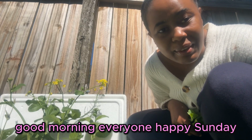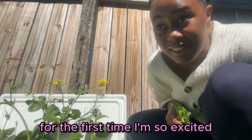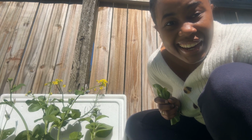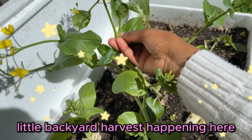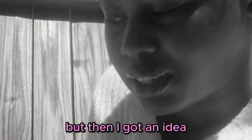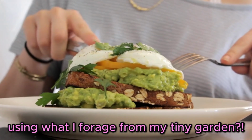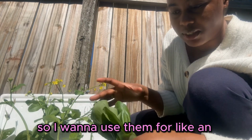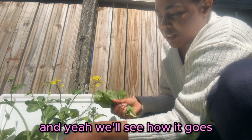Hey everyone, happy Sunday. I've got some bok choys here that I'm about to harvest for the first time. I'm so excited. Okay, so here's the deal. We thought we were just having a cute little backyard harvest. Just chill vibes, right? But then I got an idea. Can we actually make a legit 5-star breakfast cafe experience using what I foraged from my tiny garden? So I want to use them for like an omelette or something like that. Yeah, we'll see how it goes.